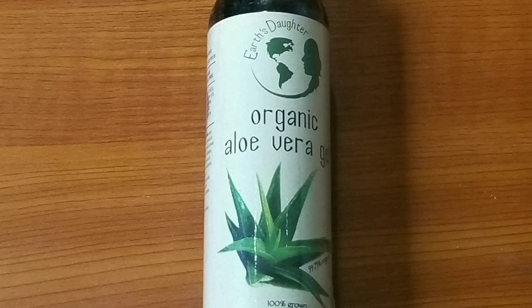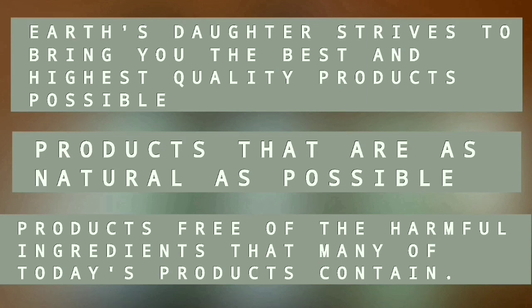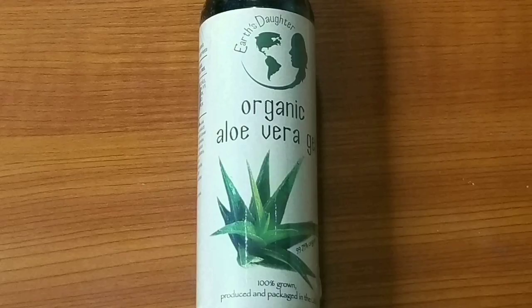Apart from the ingredients used in making this product, another reason why I'm going to highly recommend this organic aloe vera gel is because it's made by Earth Daughter. And what's so special about Earth Daughter? Earth Daughter company, they always strive to bring you the best and highest quality products possible. Their products are as natural as possible, and they are free of the harmful ingredients that many of today's products contain. So when you're using this product, you're sure that you are using a product that has been made with natural ingredients that are not harmful.